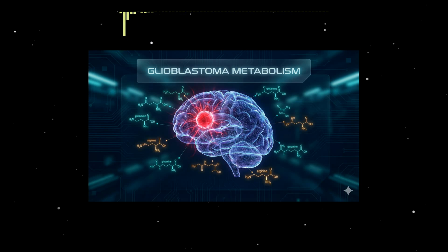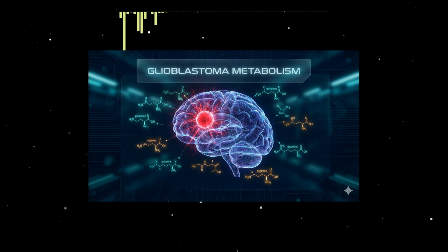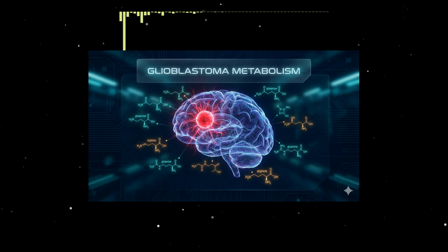Wait, I want to go deep on those secondary failures. We said that serine is needed for glutathione, the cell's defensive shield. What happens when you block ASCT2 with V9302? Blocking ASCT2 severely limits the import of key amino acids, immediately leading to increased oxidative stress. The research measured this by looking at the GSSG-GSH ratio, the ratio of oxidized glutathione to reduced glutathione.